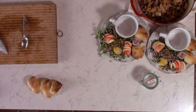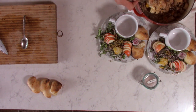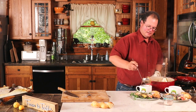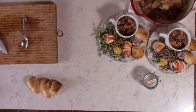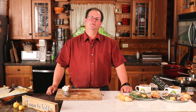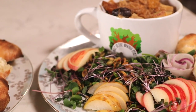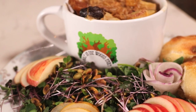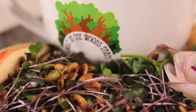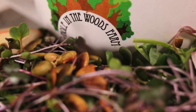So just look at all the colors and textures that we got from roasting those veggies using just a stewing hen most people would toss. And there we go. An entirely local meal right here from Culver and Mishawaka Farmers Markets. All in season. As always, support your local farmers and your local food producers and eat well.